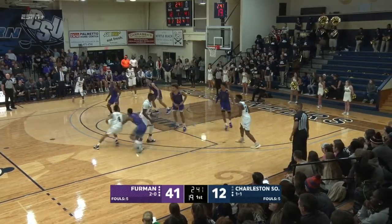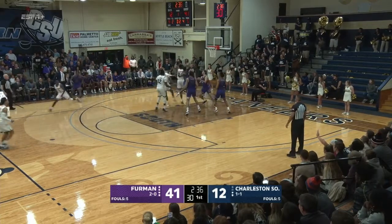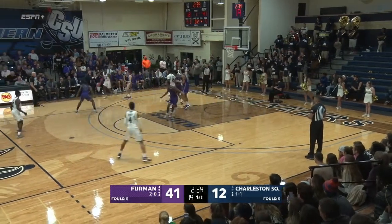Fish around up top. Hand off to Buskey. Buskey out to Lewis for three. Can't get it to fall. Fleming's, though, there for the offensive rebound.